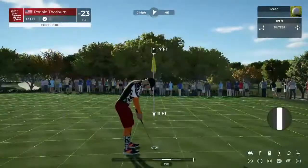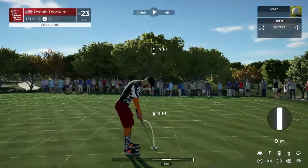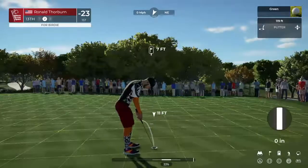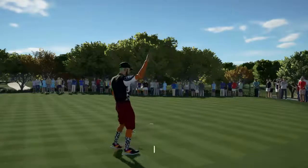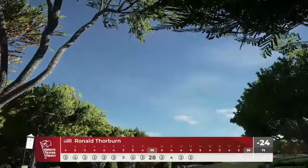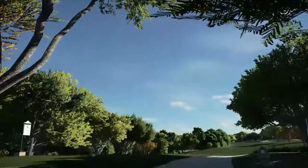Oh, absolutely flushed. What an opportunity to make a birdie. Oh, nice looking putt. And with that putt holed, it's back-to-back birdies. Two in a row there, Luke, getting their groove on. And this is quality play, still on top of the leaderboard.